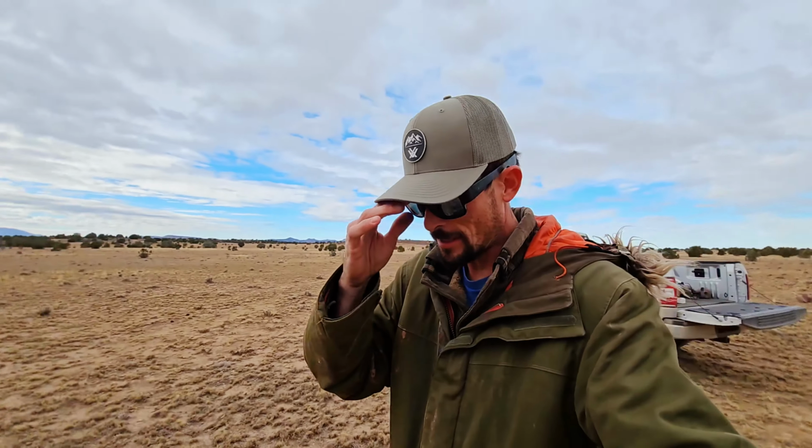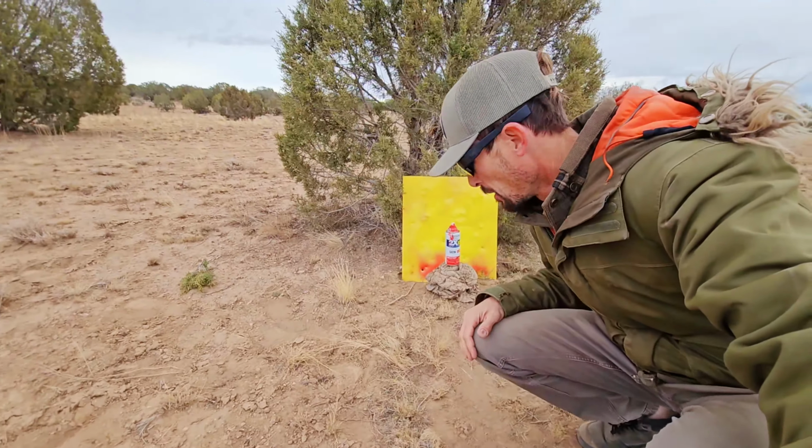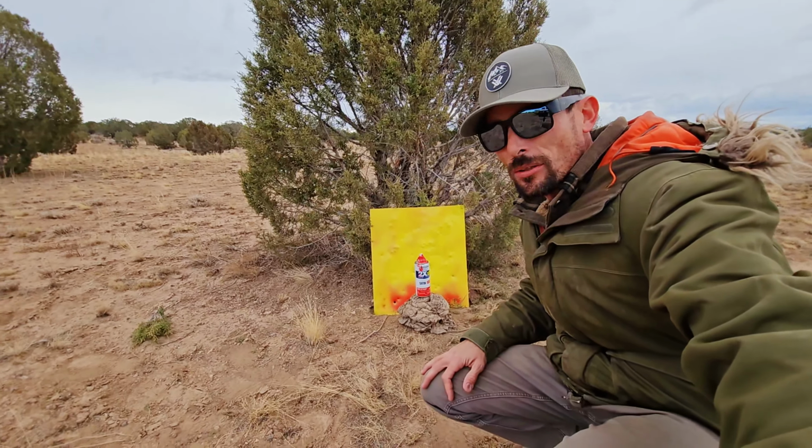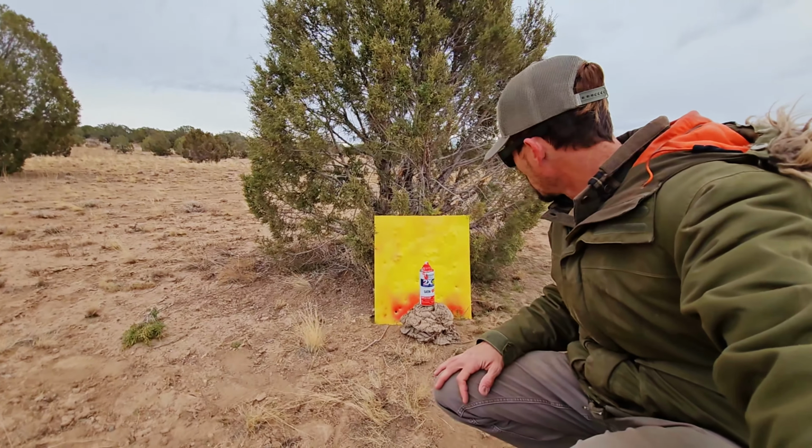All right, so we've got this set up. Don't ask me how these cow turds got here. I don't know, they just appeared here. I definitely did not touch those. No, that's not what that was.